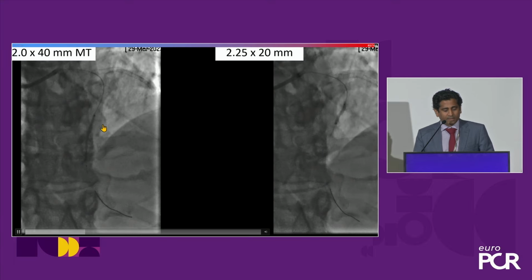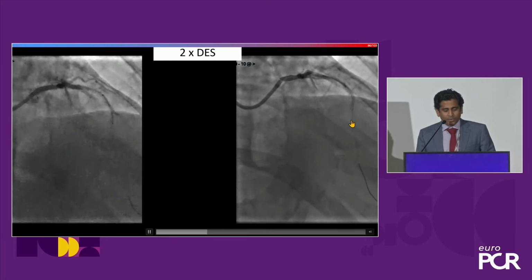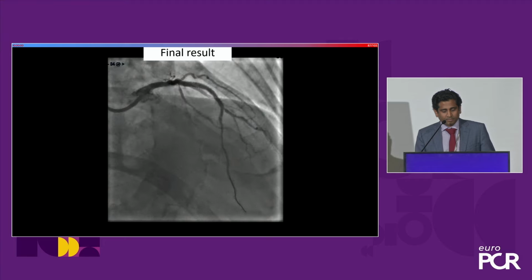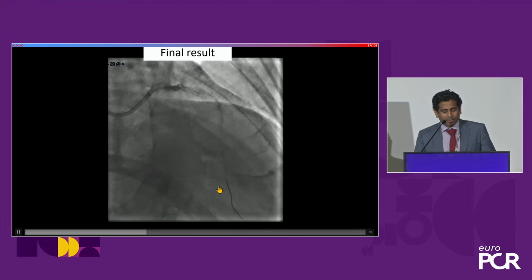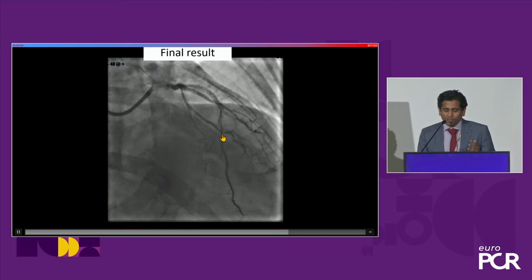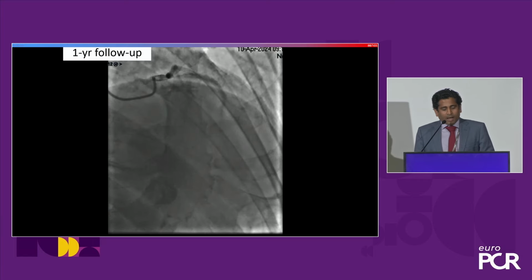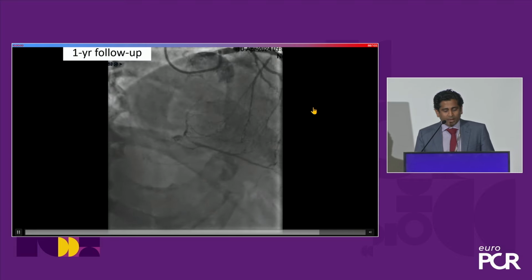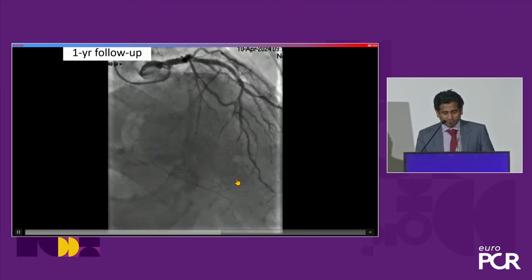We used a hybrid strategy, so Magic Touch in the mid and distal LAD, and we used a stent at the top end, and that's the final result. If you look at the stent and the DCB segment, it doesn't look very nice, but please accept it, resist the temptation to stent. And at 1-year follow-up, exactly 1 year, April 2024, last month, you see there is an RCA CTO now, but the LAD is possibly remodeled.